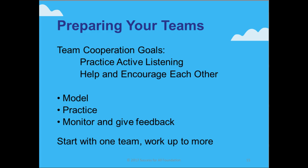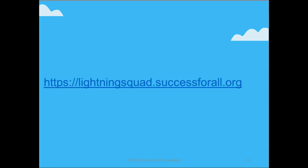The other recommendation is to start with one team. So we don't want to assign a tutor who's new to the program, has never used it before, six students in three teams all at once. So start with one team, learn the program, get that team up and functioning, and then once you've got that first team functioning, add the second team, work with them, get them functioning, and then once you get that second team functioning, add the third team so that the tutor has a chance to scaffold their own learning about teamwork and about the program itself.